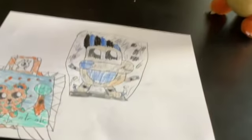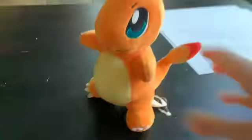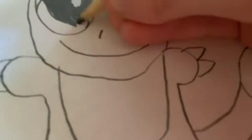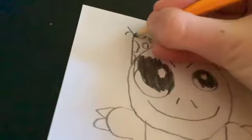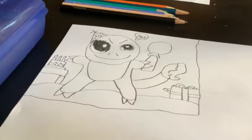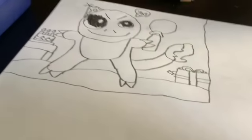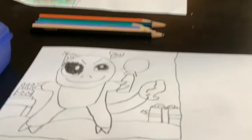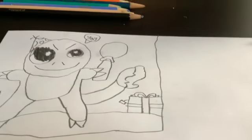Charmander, okay? Actually, I'm very surprised I got the whole Charmander drawing done. Maybe I should have picked something harder. But I definitely like this drawing way more than my last drawing.